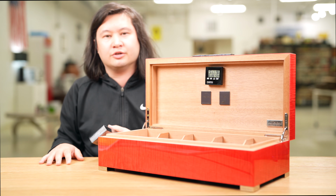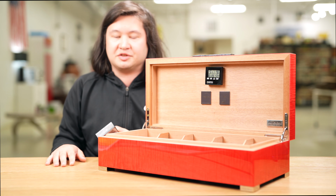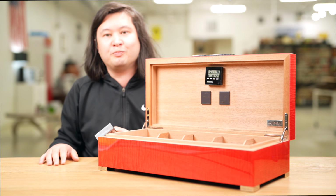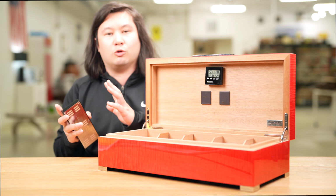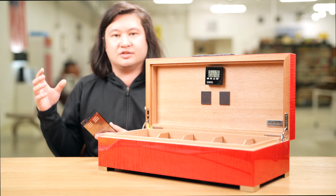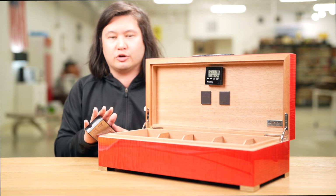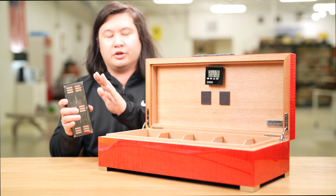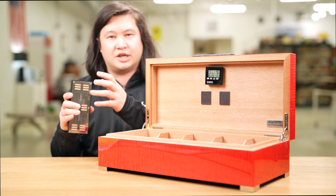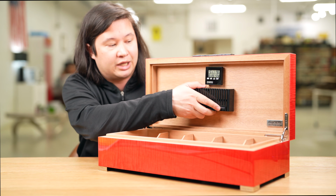Prometheus says once a year you should fill this up with its propylene glycol solution, but otherwise, in terms of its monthly fillings, just use distilled water. And it does say that after about 2 years of use, the foam inside will need to be replaced, and that's because it will, I assume, disintegrate and won't be able to absorb moisture as well over time. Prometheus will sell you replacement foam. There are 6 screws here. You can take out the metal plate and just replace the foam and see what that's all about.